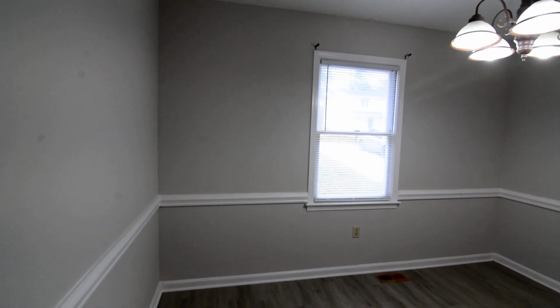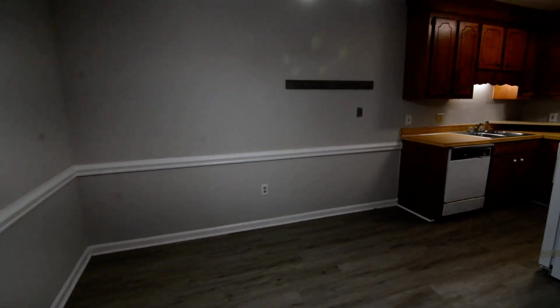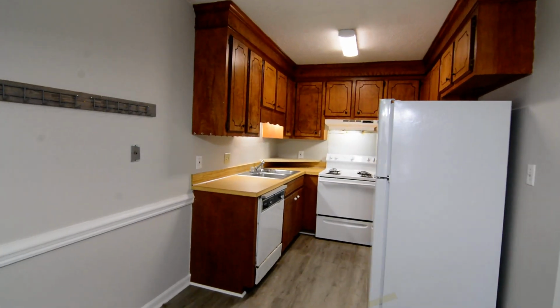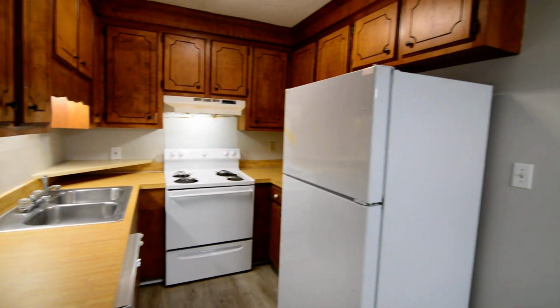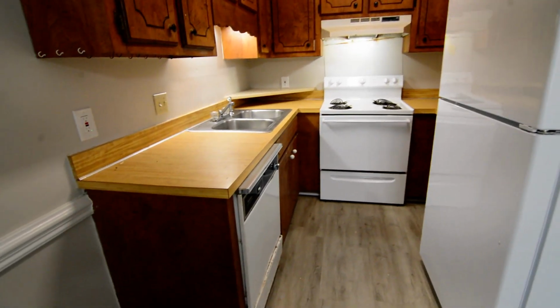And then on the other side, you have the dining area off of the kitchen. You have chair rail molding in here. And the kitchen itself is back in the corner. So you have white appliances. There is a refrigerator, electric stove, and a dishwasher.